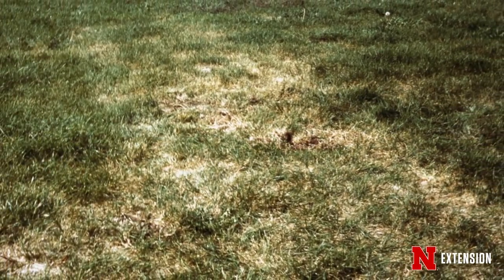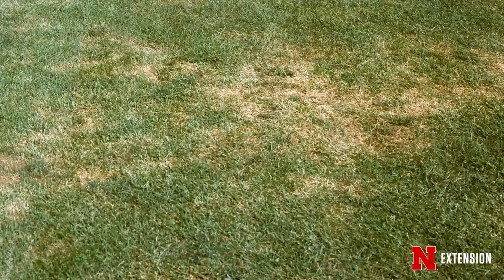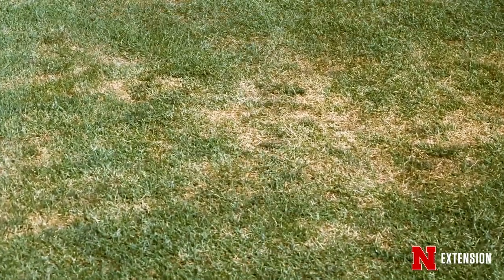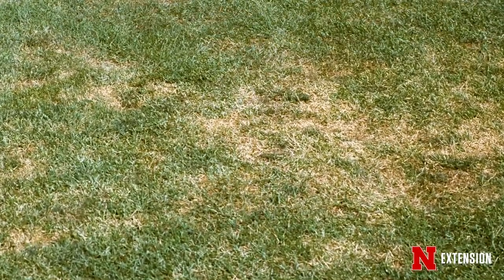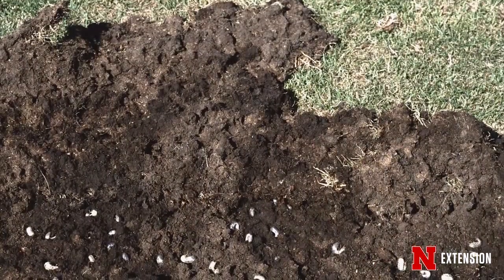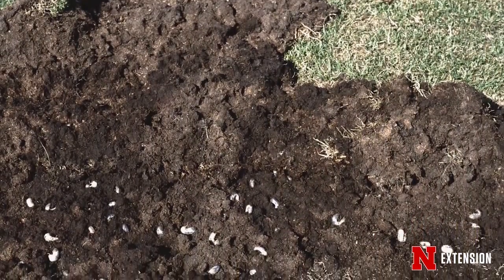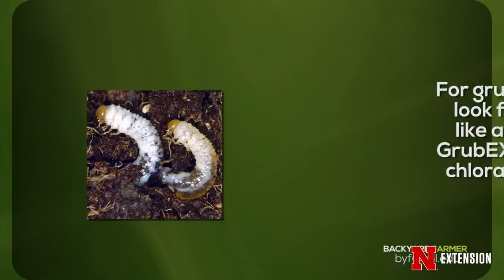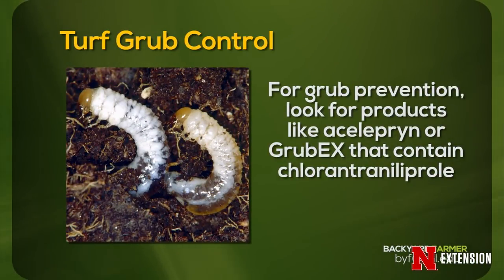There's a couple of different ways that we can manage grub problems. There's a preventative method, and then there's the curative method. Preventative is usually used on golf courses and on sports fields so that they don't have any grub damage whatsoever. That's high value turf. We have to keep it looking nice and pristine. And so they treat in the month of June, typically, with a product like Acelepryn. There is a homeowner version of this product called Scott's GrubEx, and you can use that on your turf grass and your lawn if you really don't want to have any grub damage.